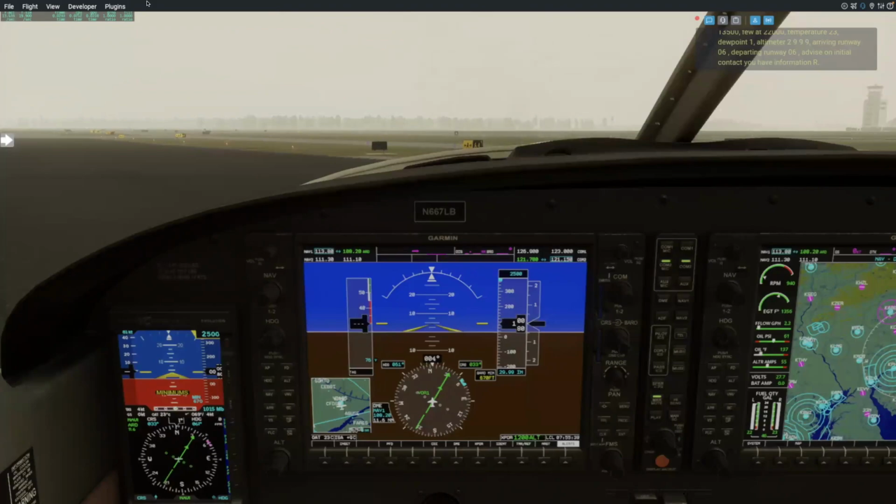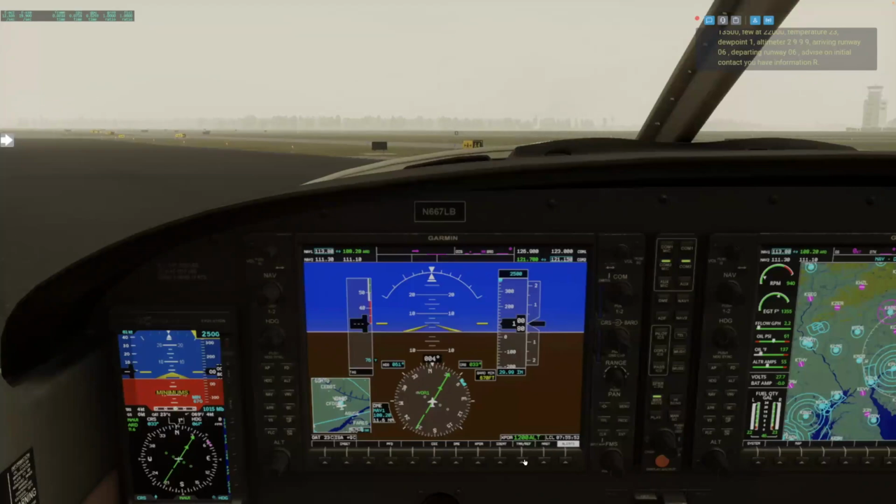Okay, I'm cleared to November 87 as filed. Upon departure runway heading to the Yardley VOR, and altitude is going to be 3000, frequency is 123.8 and 3245 on the box. Skyhawk 172 Sierra Papa, readback is correct except after departure, fly heading 360, radar vectors Yardley, then as filed. All right, after departure fly heading 360, radar vectors to Yardley, November 667 Lima Bravo. 172 Sierra Papa, readback is correct.